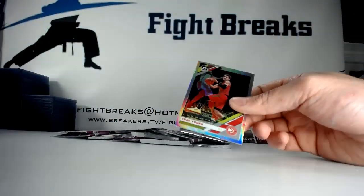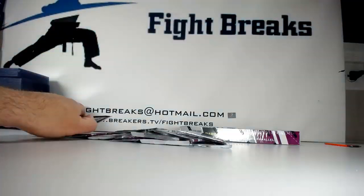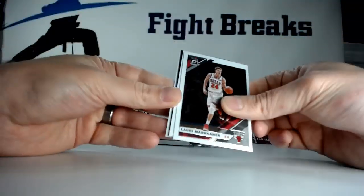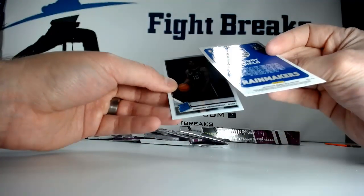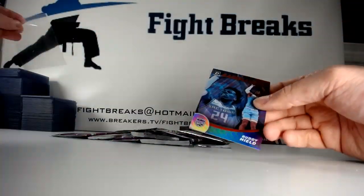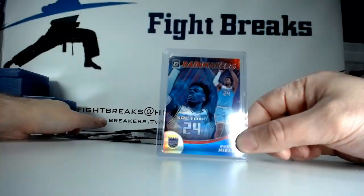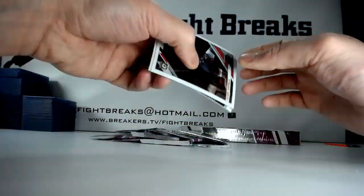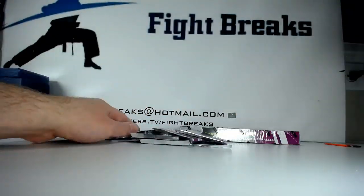Atlanta. Lauri Markkanen. Bam Adebayo. And a Buddy Hield. Just 31 of 99. Kadeem Witherspoon. So that's the red Rainmakers for the Kings. Clint Capela. Jamal Murray. Kawhi Leonard. Jeremy Lamb.